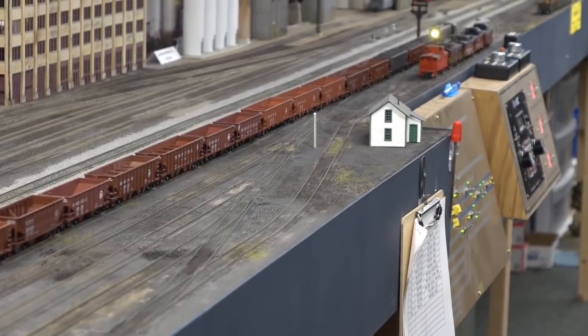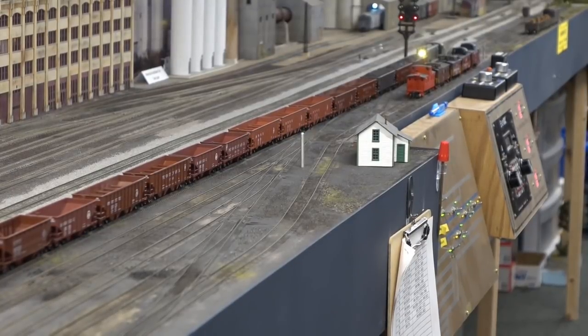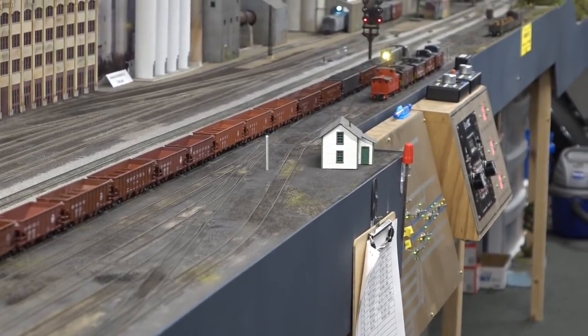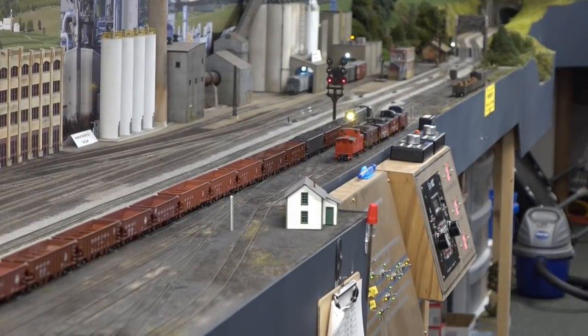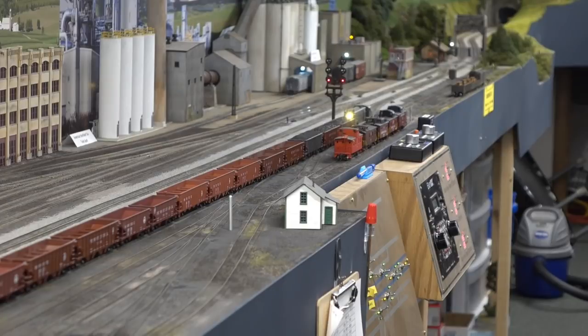Here's an interesting predicament. I don't think I have enough headroom on my yard lead to pull this entire cut and clear the turnout, which is back up there just behind that first loaded car. I might have to double him. Well, all right, here's what we're going to do. Just for fun, I'm going to push him in the clear. What would be the fastest way to do that? Let's see how much room I got. I don't think I'm going to have enough room.